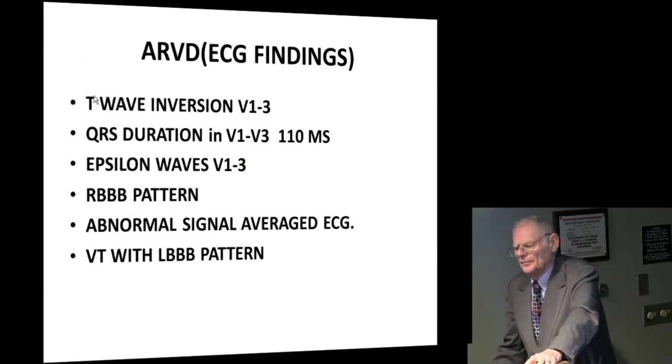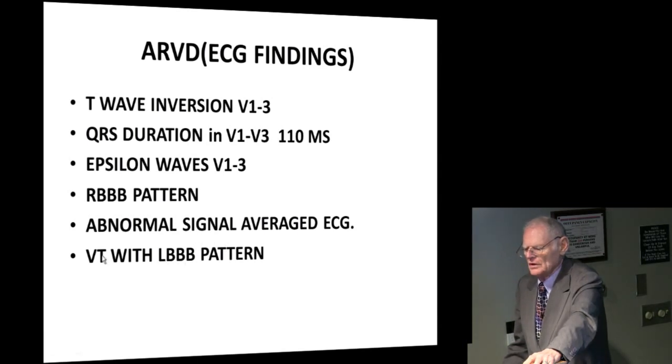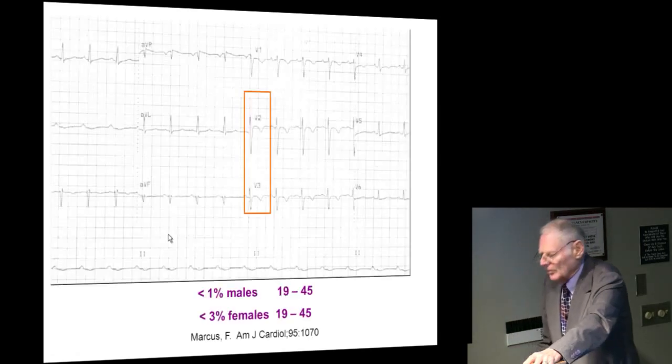Now, you take an EKG, and if you see T-wave inversion in V1 to V3, that's the most common EKG abnormality in patients with ARVC. Another is QRS duration in V1 to V3 greater than 110 milliseconds. We'll show you that in a moment. We'll show you what an epsilon wave is, and these patients can also have right bundle branch block patterns, an abnormal signal average ECG, and left bundle branch block patterns, because the VT comes from the right ventricle and gives you a left bundle pattern. Okay, let's look at it.